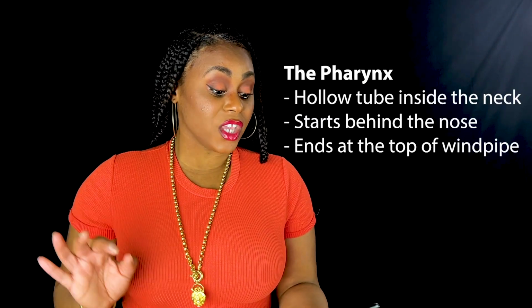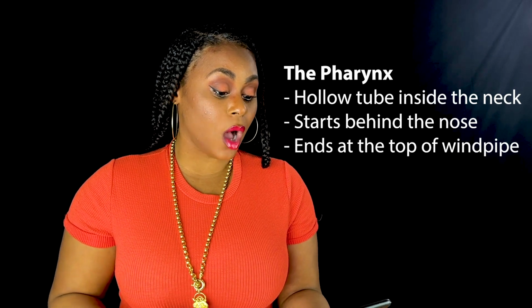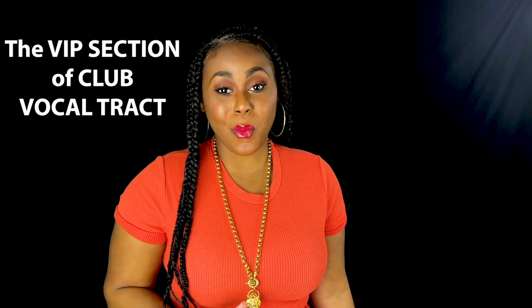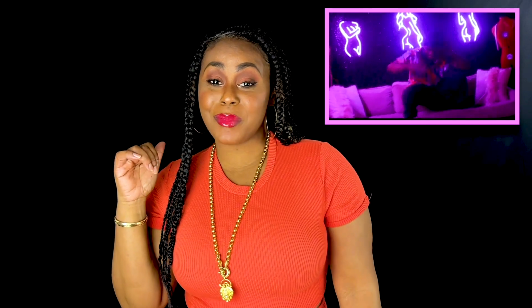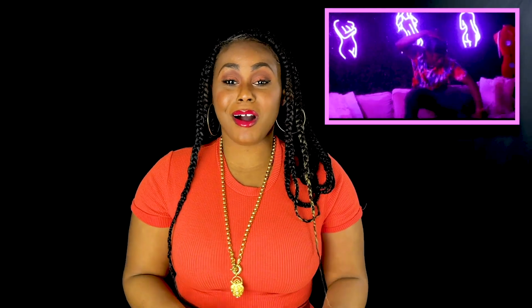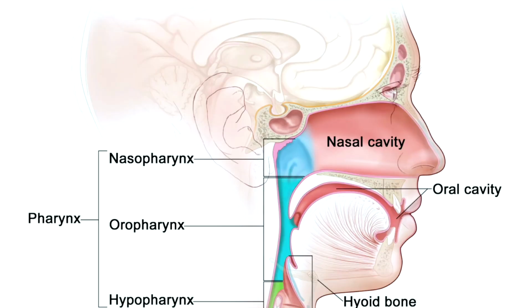So, according to the Googles, the Pharynx is the hollow tube inside of the neck that starts behind the nose and ends at the top of the trachea or windpipe and the esophagus. The Pharynx is the back wall of the club vocal tract. The Pharynx would be the back VIP area where all the ballers and shot callers are popping bottles. Oh my God, you are showing your age. The Pharynx is divided into three sections. We have the nasal pharynx, the oral pharynx, and the laryngeal pharynx, also known as the hypopharynx.